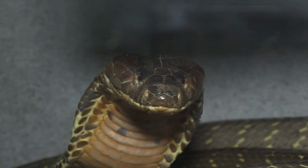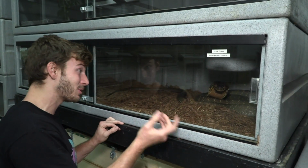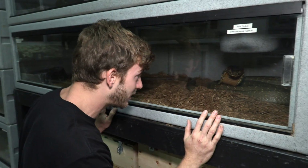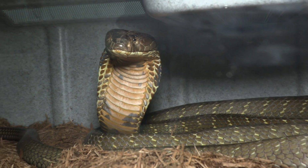So we kind of just got out of the mating season for this guy. So his colors are starting to dull out, but he's also deep in shed because he had a big meal not too long ago. And that actually might be why he didn't eat the last time we tried to feed him. So he's actually deep in shed. I can tell by the opaqueness of his belly scales. The best thing we could possibly do right now is give him a nice big soak, or as I like to call it, bath.